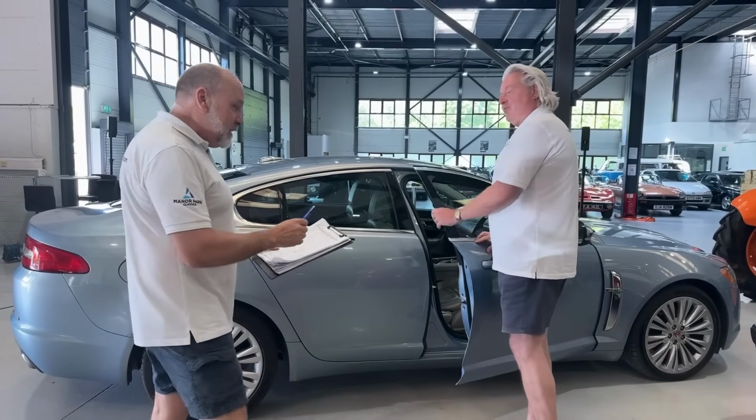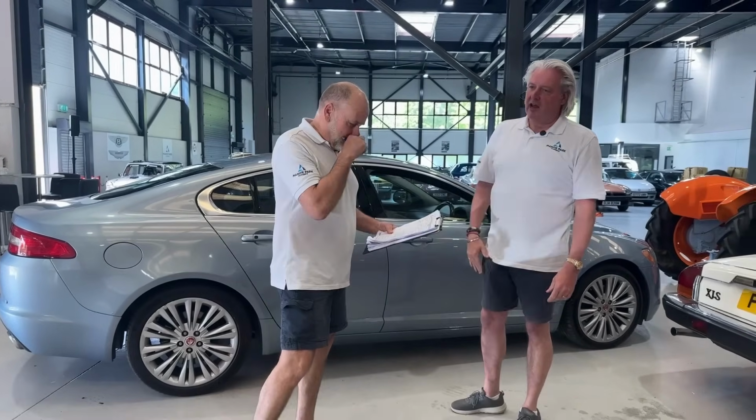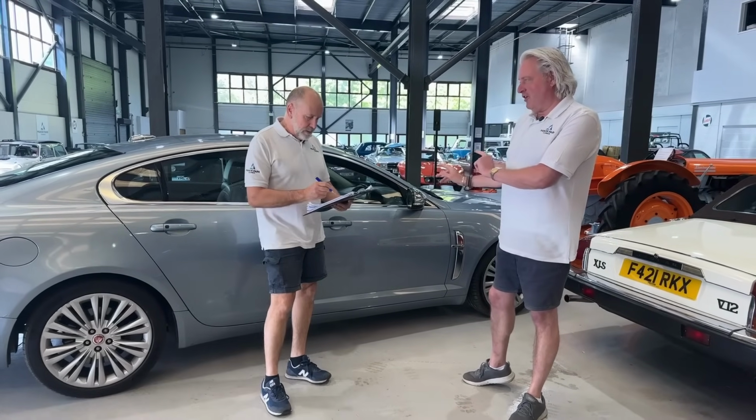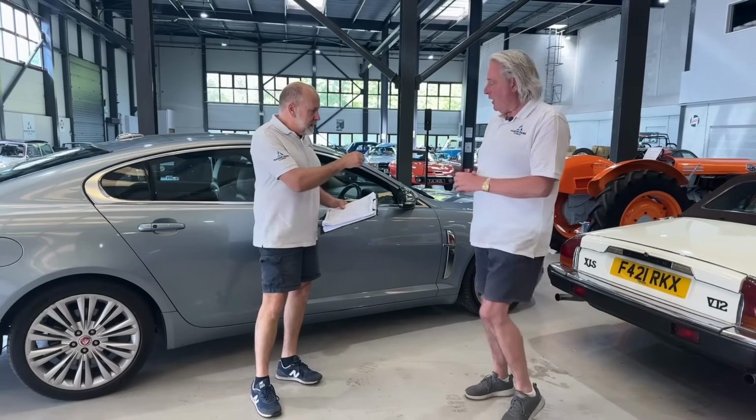Best of all, Jim, no reserve. No reserve on that one. And that deserves to make good money. It deserves to make decent money, doesn't it? It's not a normal Jaguar. No, it's not. It's a special car. It's not. Let's have a look at this one.